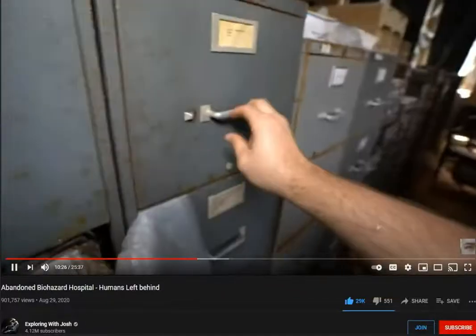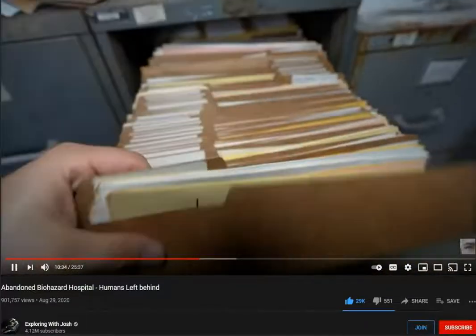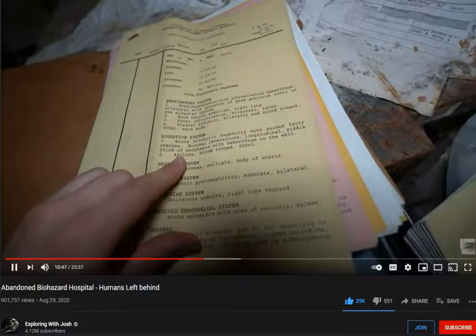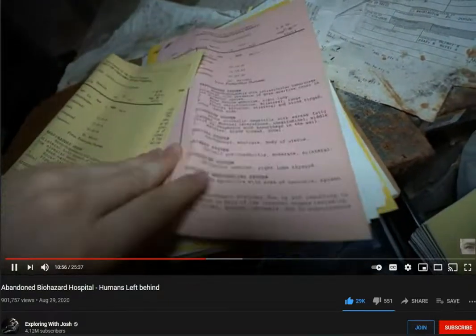Yo, infant autopsies. That's baby deaths. Adult autopsies. But these are just legit files of people. This person had alcohol hepatitis with marked fatty changes. I mean, this is, holy crap. They just show you the examination. She was 64 years old.